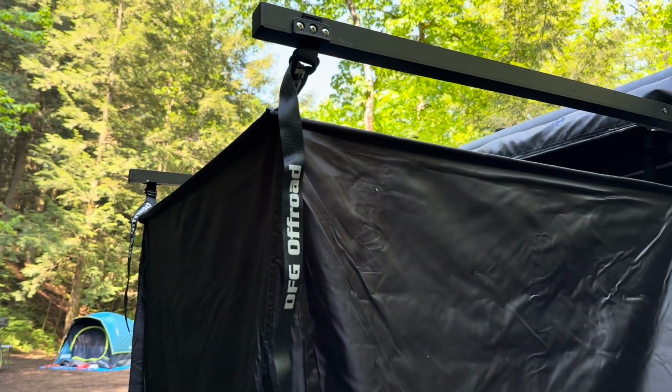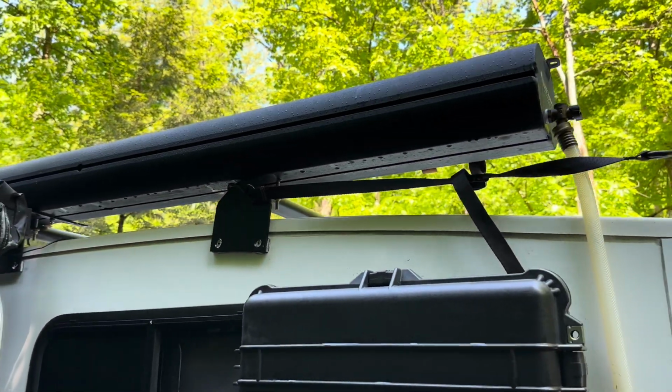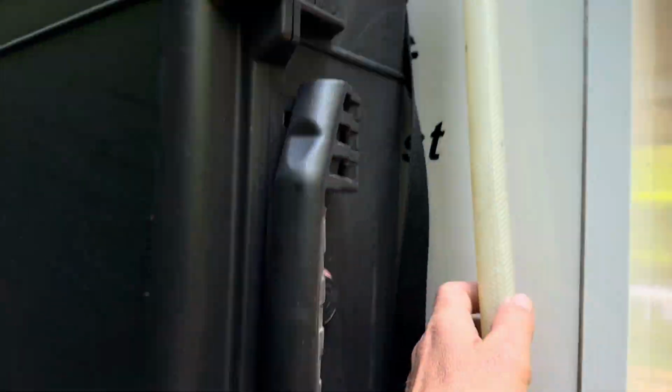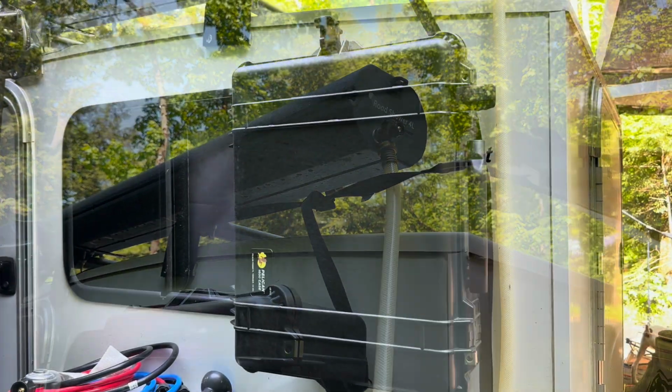You can order stuff to your house. Up on top, we do have a road shower. I believe that one's 10 or 11 gallons. It is pressurized, and it's up to 55 PSI, so it's just about the same pressure you'd have at your house if you turn on the spigot.